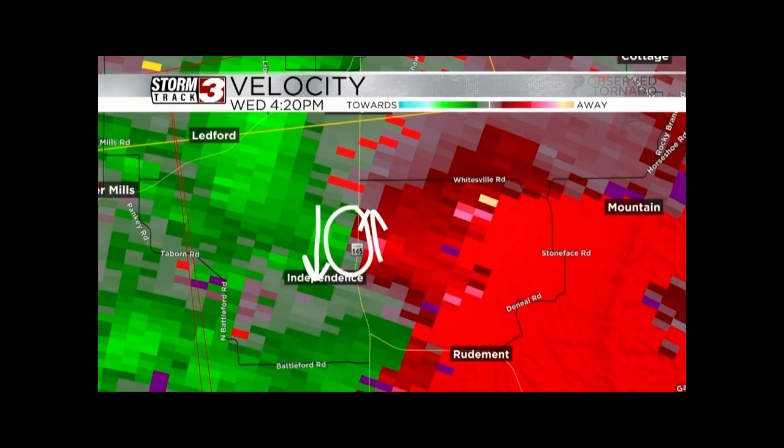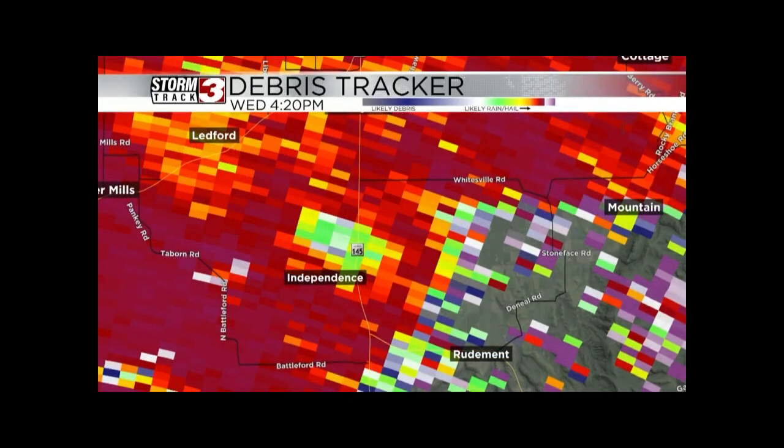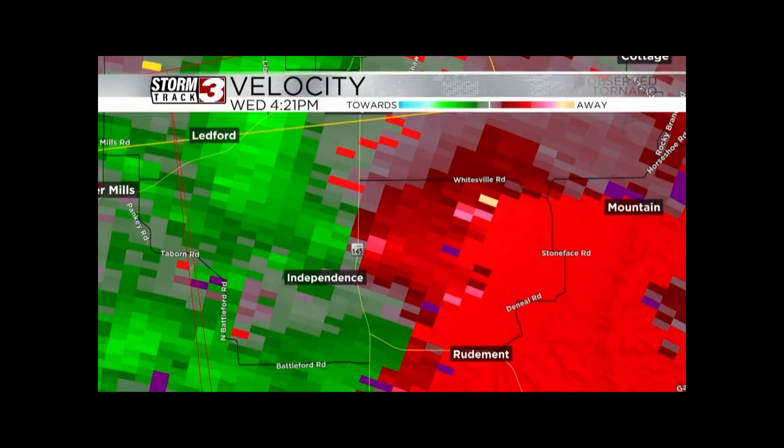And if we look at our other product here that the radar is able to give us, correlation coefficient is what it's called, it can see shapes in the atmosphere right now. If you're seeing all of those kind of maroon colors out here, these are all shapes that the radar is picking up that are the same shape. But if you start seeing these greens or blues, that is an indication that we are seeing debris as well. And if we line that up with velocity, you can see it lines up right over where that couplet is showing.